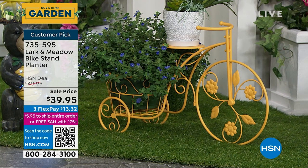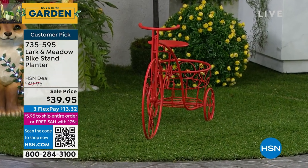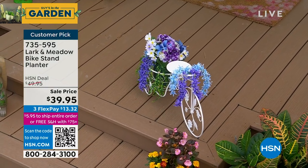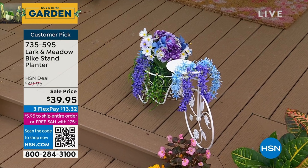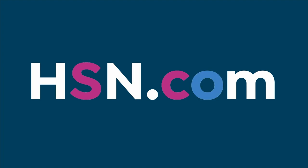Oh, look at it in the red. There's even a little place to put a plant in it. It's all steel construction. Chad, buy me one of these, will you? You can't ride it, but you can have fun with it. It's so cute. That's a customer pick, with almost all 5-star reviews.